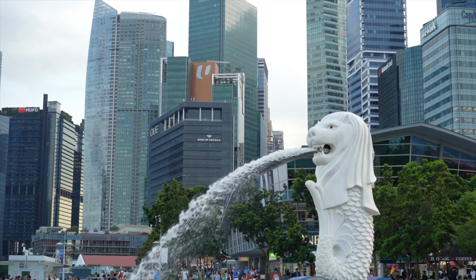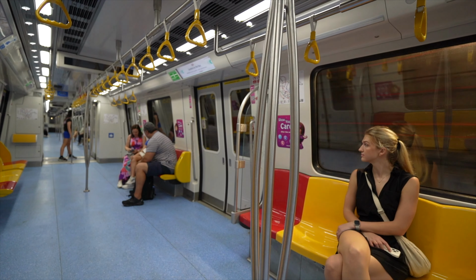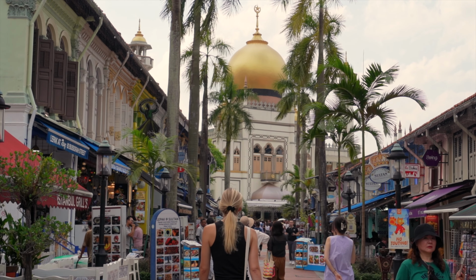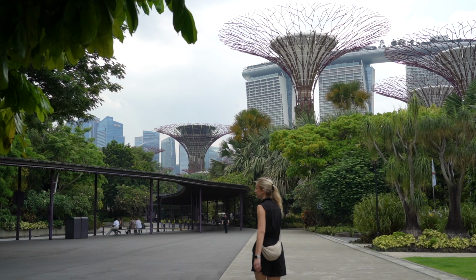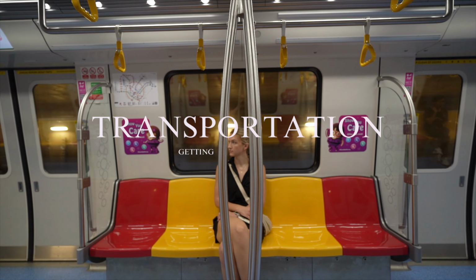Singapore is one of the world's most impressive cities, with massive skyscrapers, grand temples, hyper-efficient subways, and one of the world's most chaotic food scenes. There's tons to know before you go. In this travel guide, we're covering it all and walking through everything you need to know when planning a trip to Singapore.